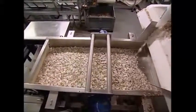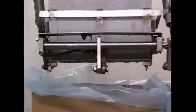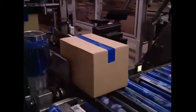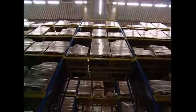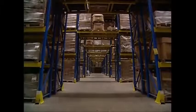The final leg of their journey takes them to this machine, where they are weighed and then dumped into boxes. The sealed boxes are taken by conveyor belt to be loaded up onto pallets. With this factory producing over 4,000 tons of mushrooms each year, it looks like mushrooms are really growing on us.